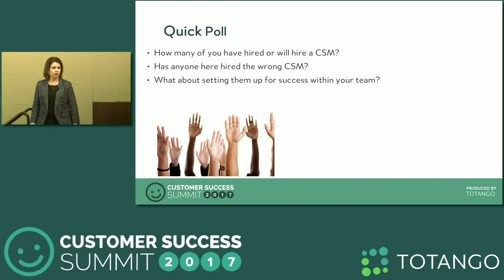So today, we are here to talk about how to hire, onboard, and set up your first CSM, and this could be applied to any customer success manager in your organization. Just going to do a quick poll here. How many of you have hired or will hire a CSM? Okay, wow, okay, cool. Has anyone here hired the wrong CSM before? Okay, yeah, I see lots of hands there too. And have you all created plans for setting them up for success in your org? A few hands, not as many.